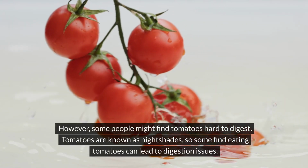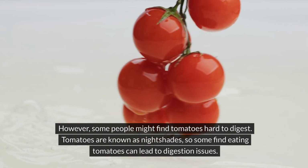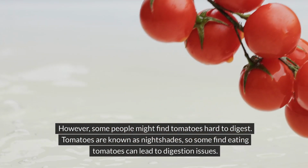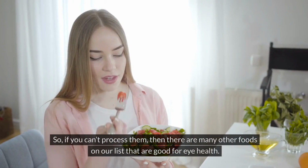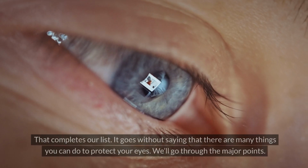However, some people might find tomatoes hard to digest. Tomatoes are known as nightshades, so some find eating tomatoes can lead to digestion issues. So if you can't process them, then there are many other foods on our list that are good for eye health. That completes our list.